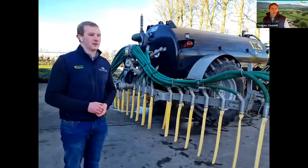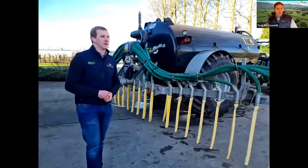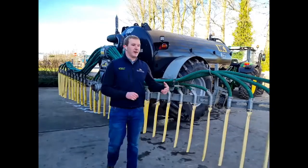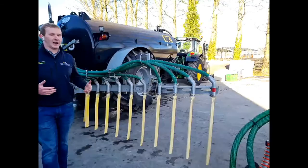Yeah. And the other thing just for people to bear in mind is there might be slightly higher power requirements between the two from a tractor point of view. Yeah, for instance, both these machines are 7.5 meters.